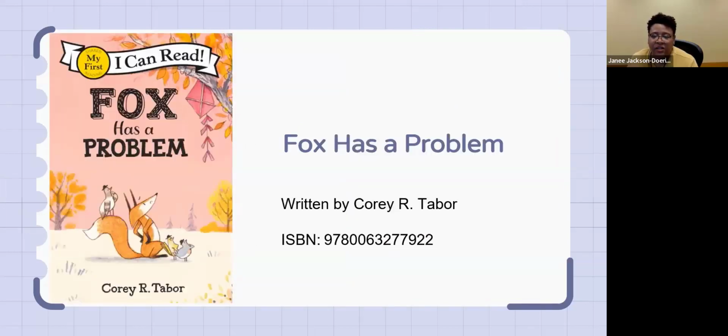And our next early reader is called Fox Has a Problem. This is written by Corey R. Tabor. I'm gonna pull up my notes real quick. This is about our young fox, and our fox has a problem. And the sad thing is, Fox creates problems accidentally for other animals.